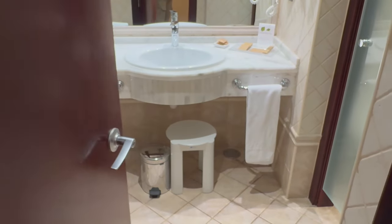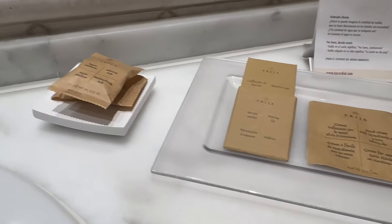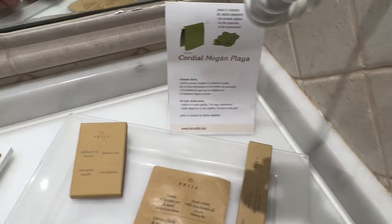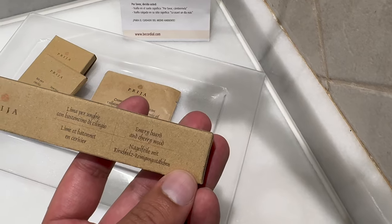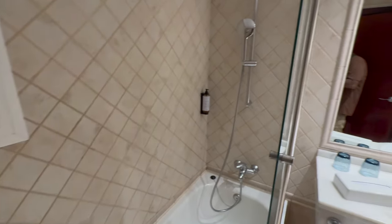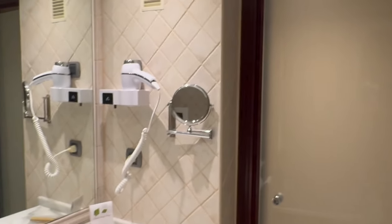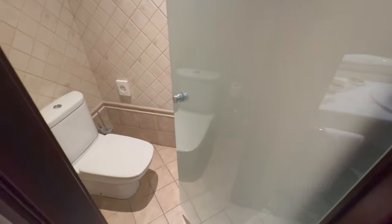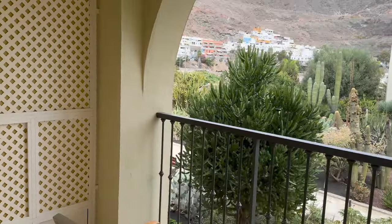So here is the bathroom. Soap and lotions, shower caps. I thought this was some kind of aftershave, but it was actually a nail file. And a lovely shower place here. Attached to a bath, of course. And here is the view from the balcony, just looking out to the garden area.